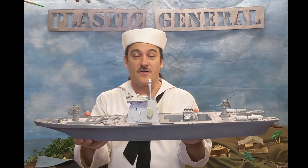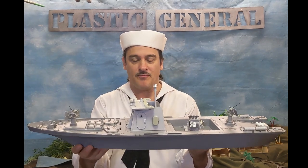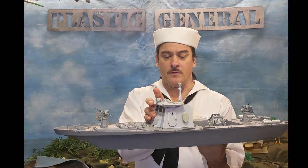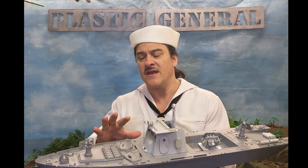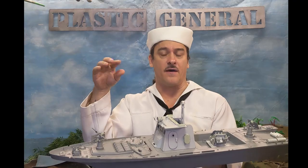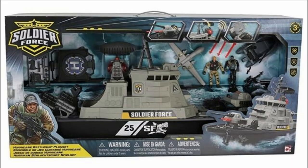So the first thing I want to introduce you to is this. Another converted 1/32 scale ship. Now, let me tell you about this thing. This is a ship made with a generic sort of action figure name. It was like Action Force or something like that. I'm going to post a photograph of the ship. You can buy it for relatively pretty cheap at any Toys R Us store.